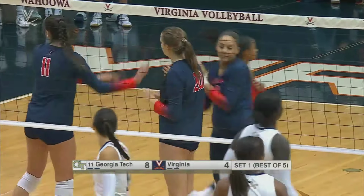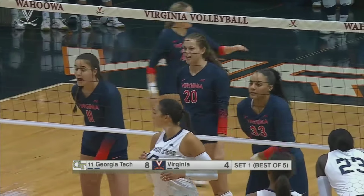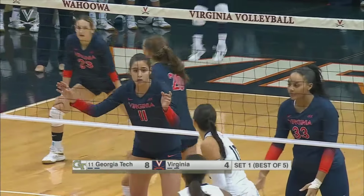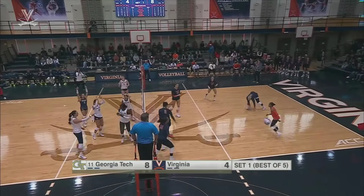With the kill this time, Chloe Wilson, outside hitter and right side. She finished 6th in kills last year with Wake Forest. A lot of transfers on this roster for Virginia. Borum with the serve. Free ball over, and not too much of a response from Virginia.